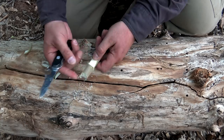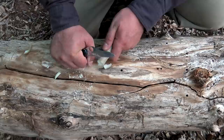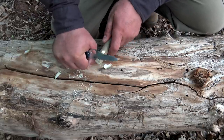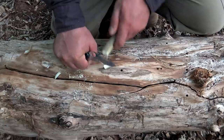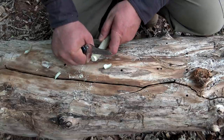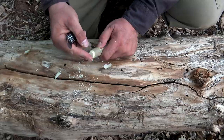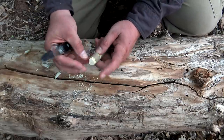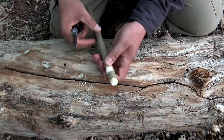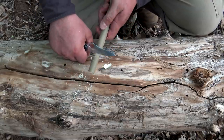It's good to go. Now on this end right here, go ahead and crown that end. All you're going to do is remove that material. If you don't do this, what tends to happen, when you strike on this with a hammer or some type of blunt object, it tends to want to mushroom out on you. Now on your opposite end, all you gotta do is carve a taper.